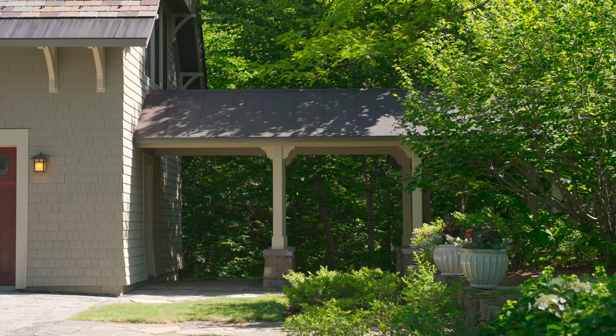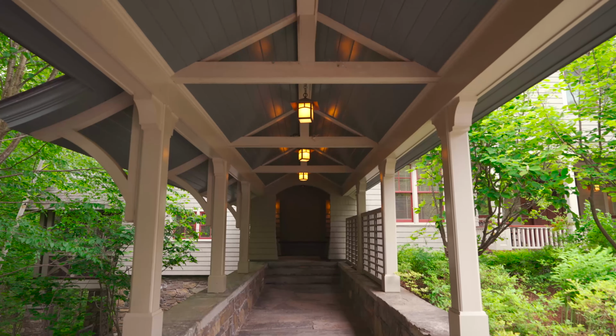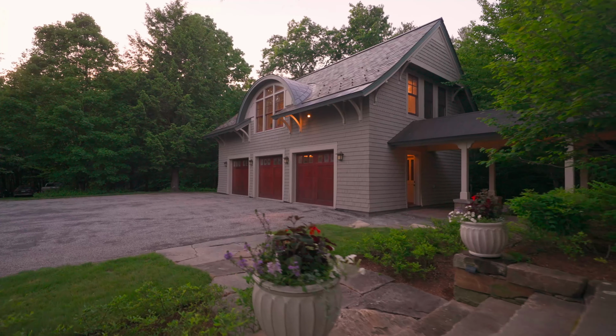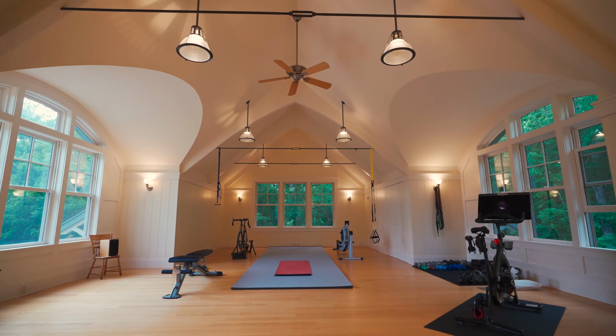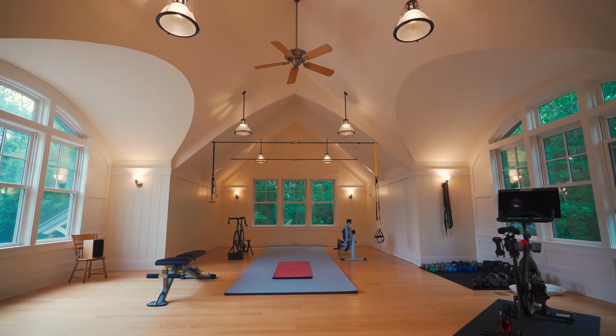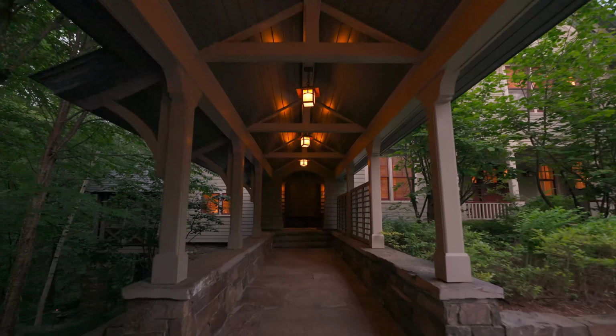And I have to say the breezeway is another one of my favorite moments in the house. It's connecting the freestanding garage, which also has a wonderful exercise space, and it gives you these views through into the wooded landscape. It's sort of a magical way into the building.